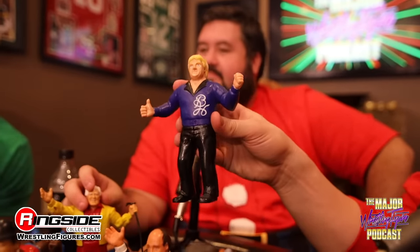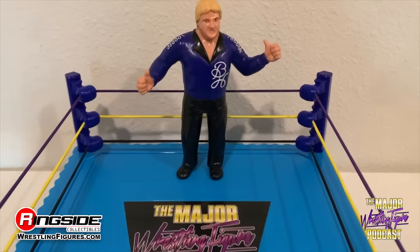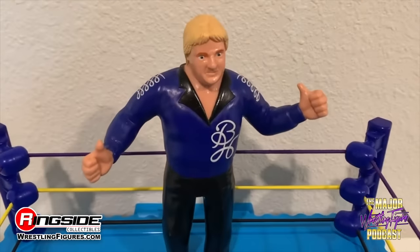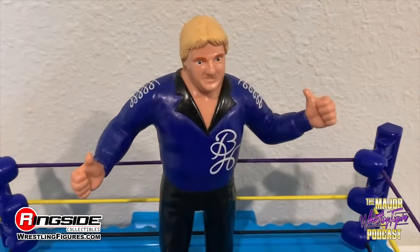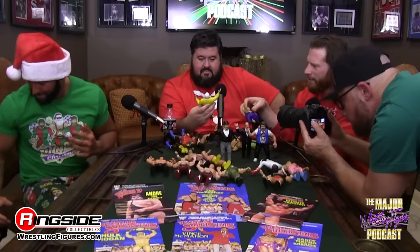Edit in my photo of Bobby the Brain with the swirlies on her shoulder. But I'm going to have to upgrade. Yeah, you are. But look at that Bobby Heenan. He's doing almost like a double thumbs up. Yeah. It would be cool if there was like an alternate pose prototype that somebody had, right? Of Heenan? Of Heenan.